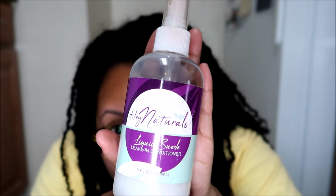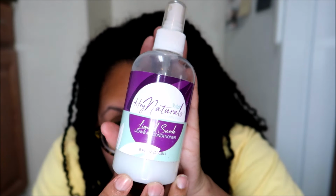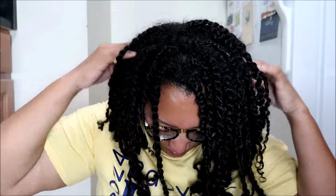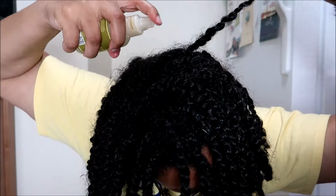This leave-in conditioner from Hey Naturals is a nice lightweight spray. And last but not least, this moisturizing conditioner from Tresemme Naturals that also has a little bit of protein in there, since it's been so long since I put any sort of conditioner protein type of product on my hair in almost a month. So I am making sure to saturate my hair with that extra virgin olive oil and moringa oil from Nubian Heritage.